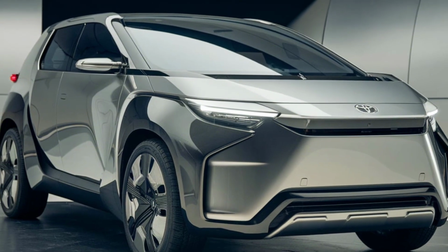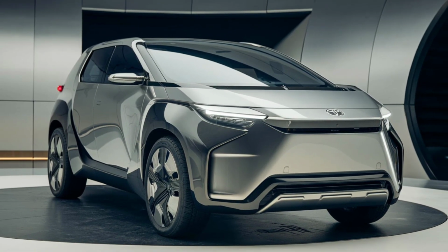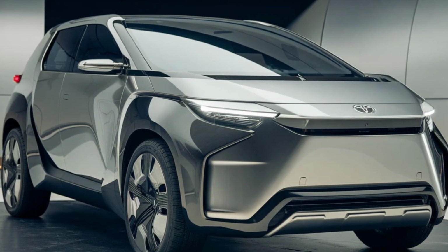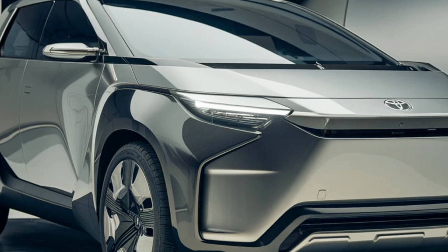In today's video, we're diving into the 2025 Toyota Urban Cruiser, a compact SUV that is quickly making waves in the automotive world. If you're considering upgrading your ride or simply curious about what's new in the world of urban crossovers, this review is just for you.